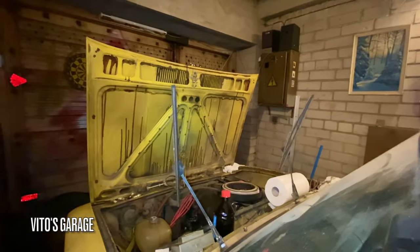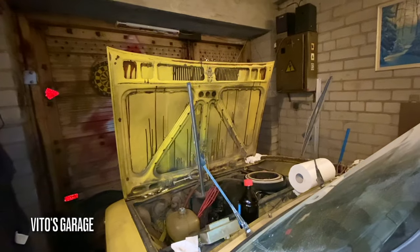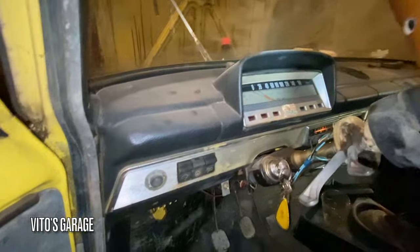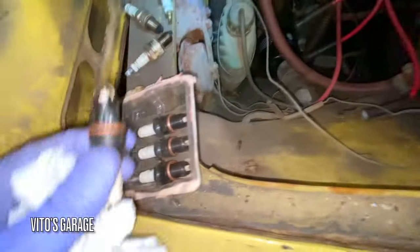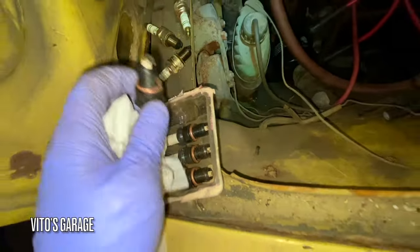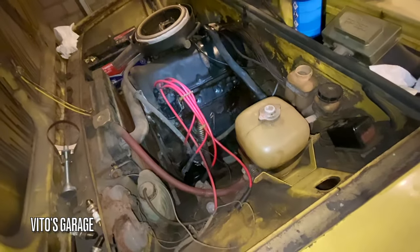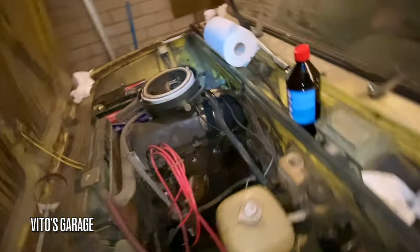Neutral? Cool. Starter is working. Now we can install spark plugs. Yeah. And see if she starts for real. Also, the fuel. All right, we got new spark plugs ready to go. All right, good. Yep.